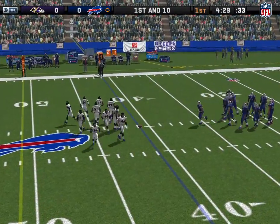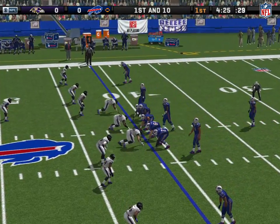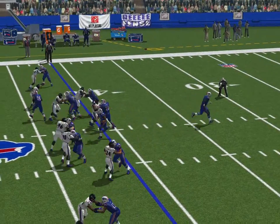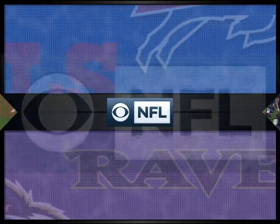First and 10. Ball on the 41-yard line. Off to the tailback. Stopped on the ground. He's there on the stop.